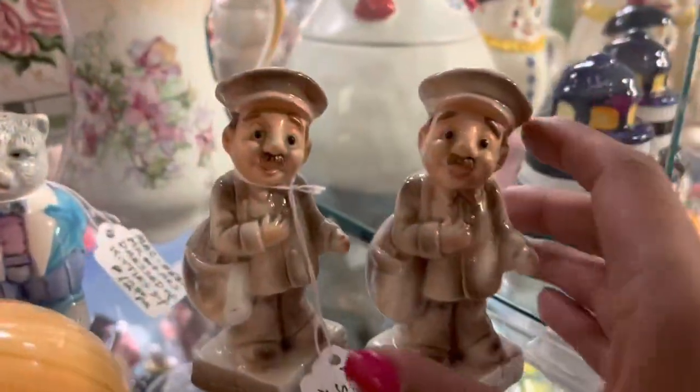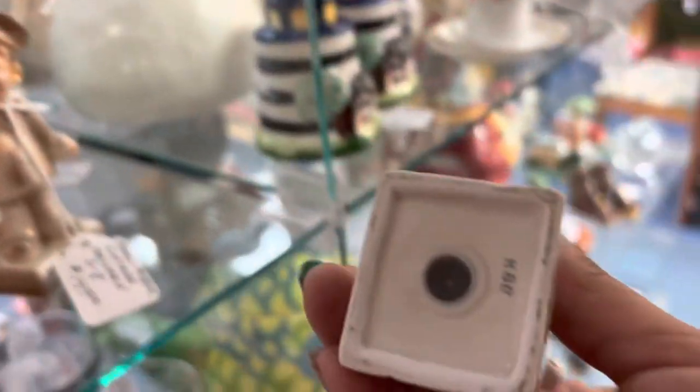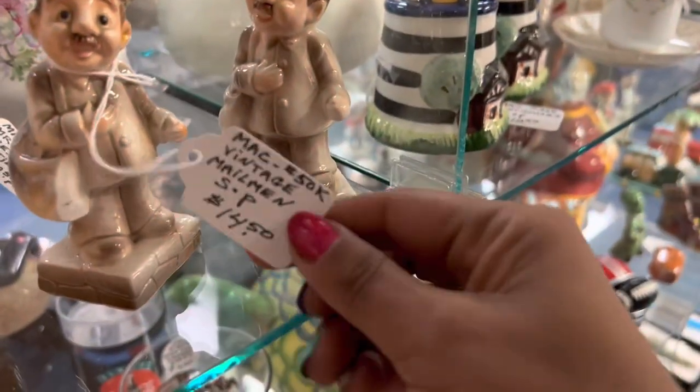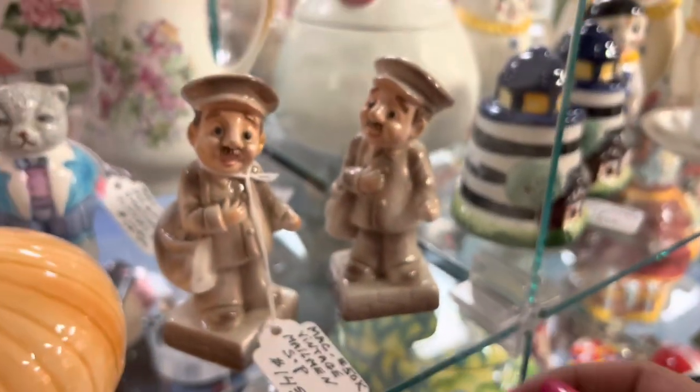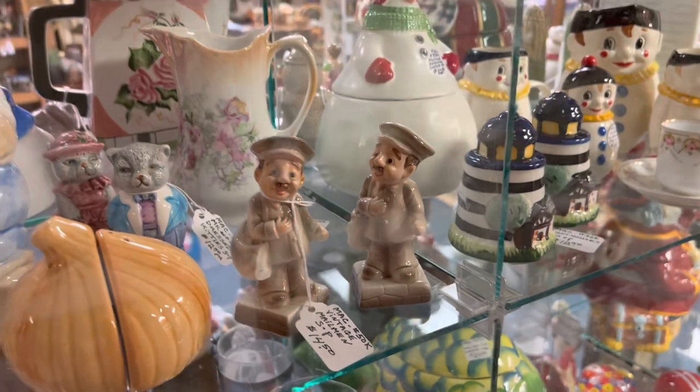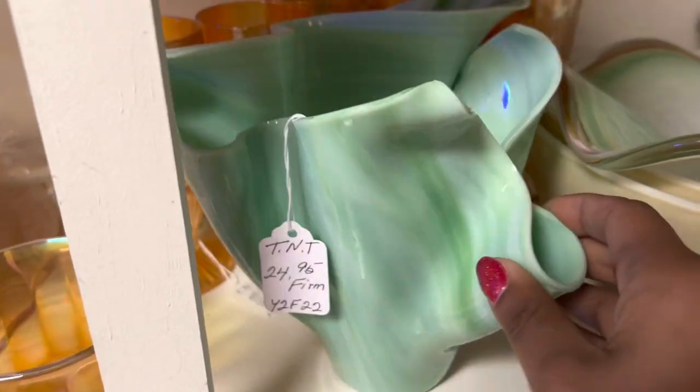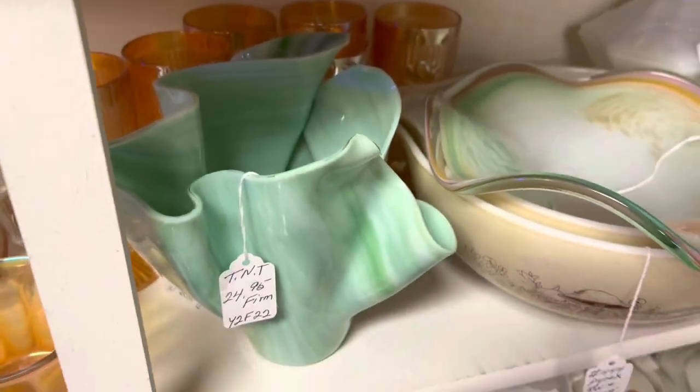Ooh, and the Norcrest Mailman Salt and Pepper Shakers, they're only $14.50. I feel like they're an easy $25, $27. They're in good condition. But to be honest, I'm not even halfway through this place, so I think I'm just gonna keep going. And I love the color of the handkerchief face, but that's pretty much right on the money.